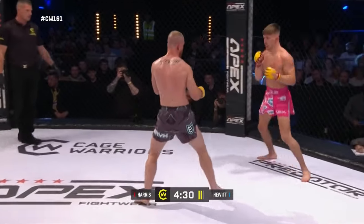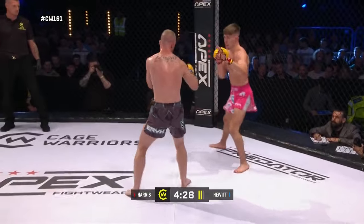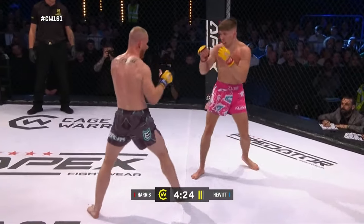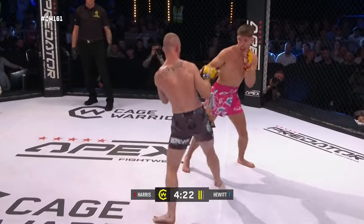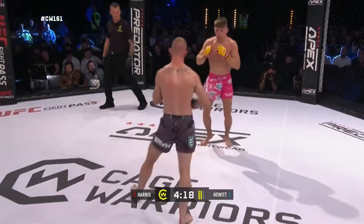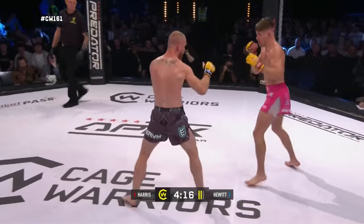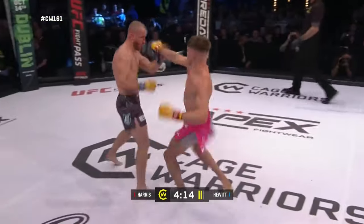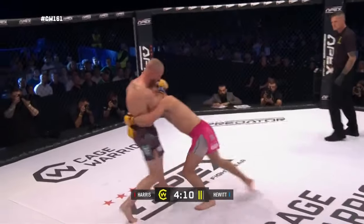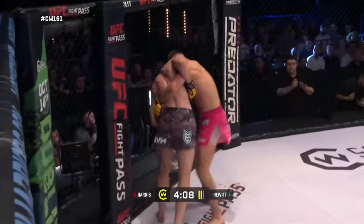Yeah, and he does switch from southpaw to orthodox quite well, and he can strike with both hands when he needs to. Stiff jab landed from Hewitt. With the head kick there, does Harris. Hewitt just taking them like a champ, though.